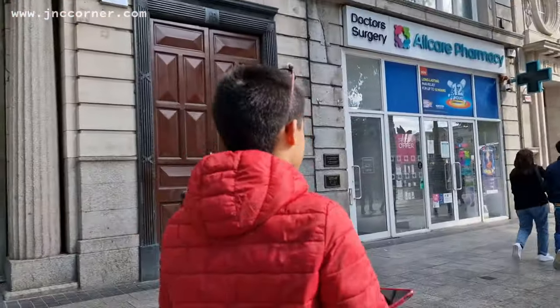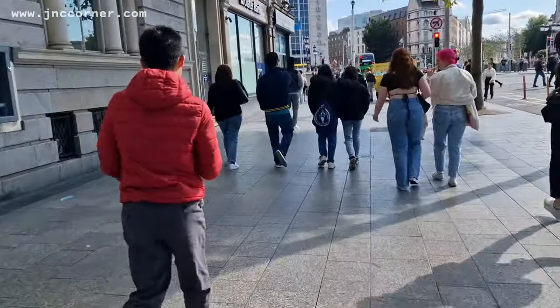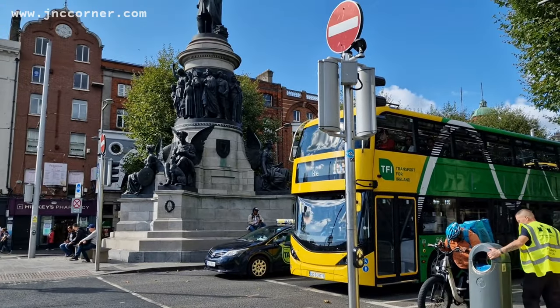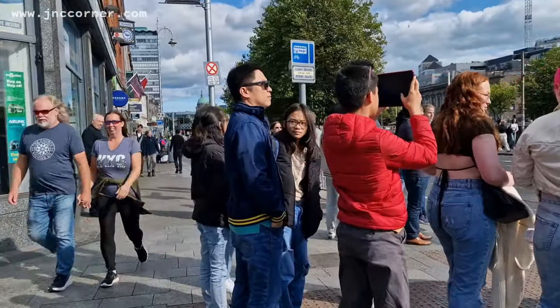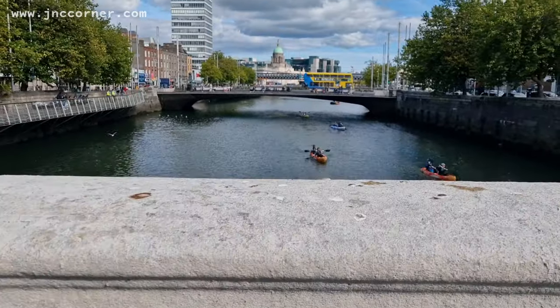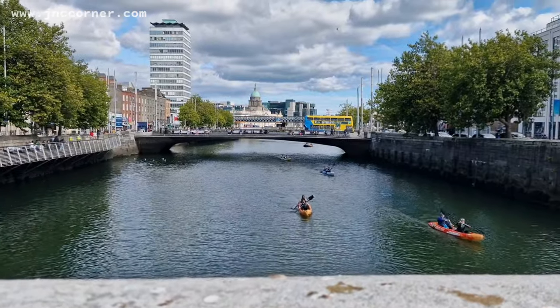So just for your info, guys, this is what our city looks like, the Dublin City, and this is Henry Street. So there is our bus. It is a double-decker bus, and this is the O'Connell Bridge where we are going to wait for our bus going to the Natural History Museum.